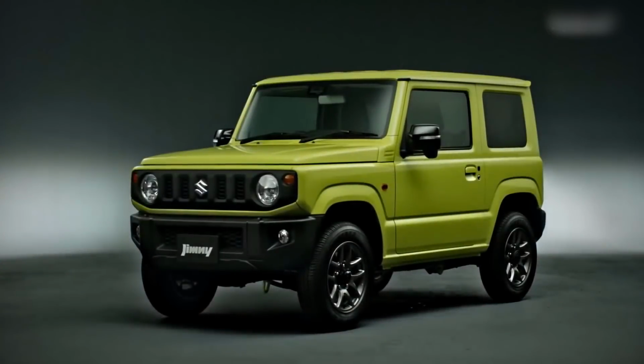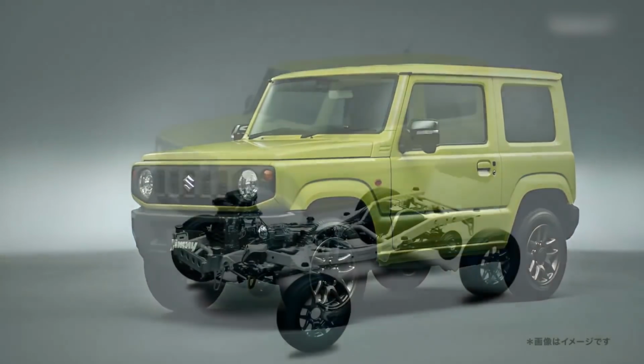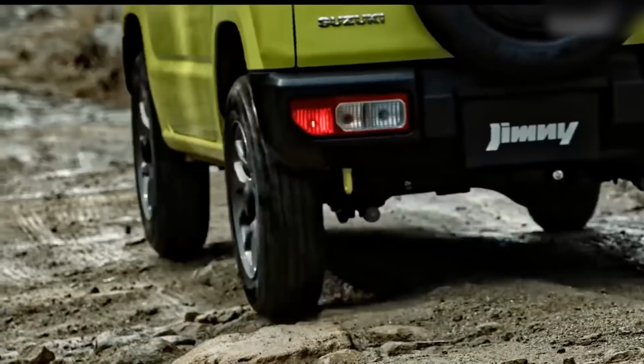Then, because we've still not got a new Defender, the other companies are starting to take up that mantle. And one that's particularly stood out for me is the new 2019 Suzuki Jimny. Now, this isn't available yet. It won't be until January next year. However, I think this is a great looking vehicle. It's a bit of a mashup between the Defender and a Mercedes G-Wagon. Of course, being a Jimny, it'll be smaller. But the designers at Suzuki have really taken it onto the next level.